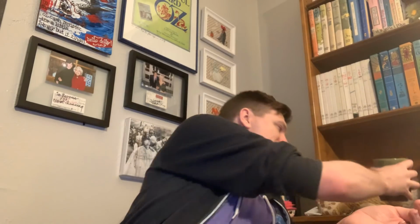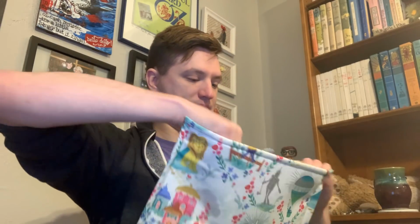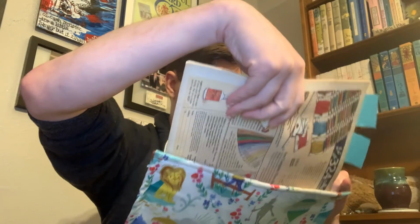Joanne P. asks, who is the designer of Illuminated Manuscript? And it is designed by Barbara Ann Richter. So that's who designed it.